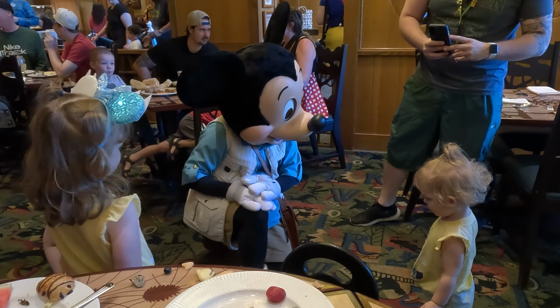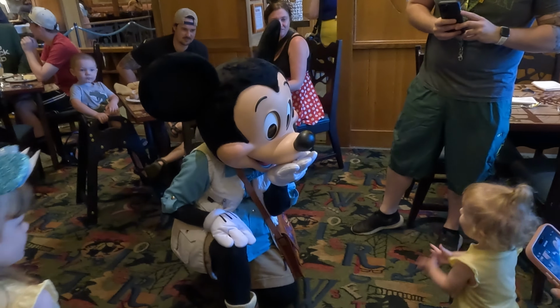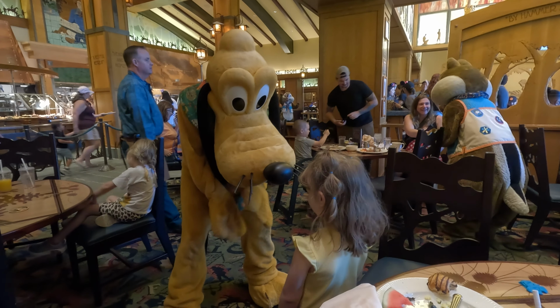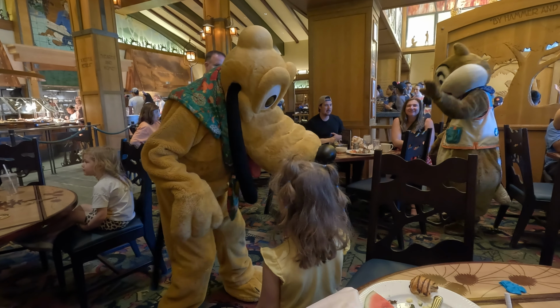So when you walk in, you immediately see the buffet, and it opens up into 2 big wings of the restaurant here, and you fit quite a few people in there, but the characters are kind of just wandering around, and they get to spend time at each of the tables interacting with the kids.